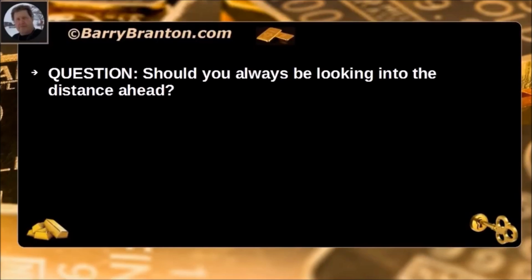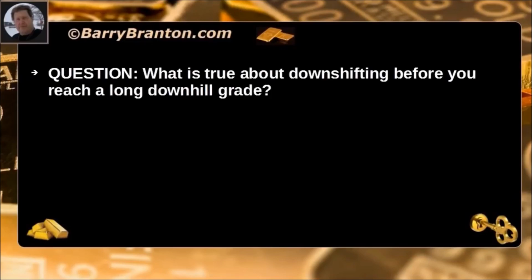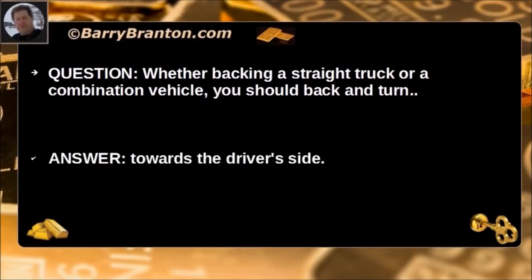Should you always be looking into the distance ahead? No, you should shift your attention back and forth, near and far. What is true about downshifting before you reach a long downhill grade? Downshifting helps prevent the brakes from overheating and losing braking power. Whether backing a straight truck or a combination vehicle, you should back and turn towards the driver's side.